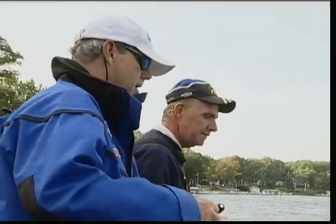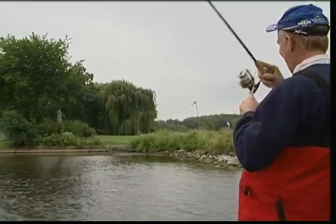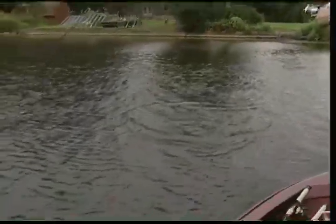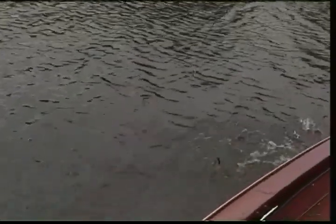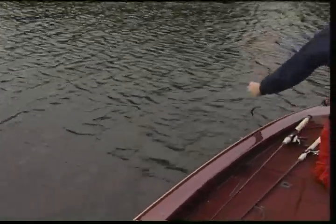Okay. That's the second good fish you've had this morning. Hey, so, here we go, Dan. I knew it was just a matter of time before you connected on one. Oh, nice, a good bass. There you go, buddy. Hey, that's cool. That is cool. Oh, nice fish. Wow. That is beautiful.